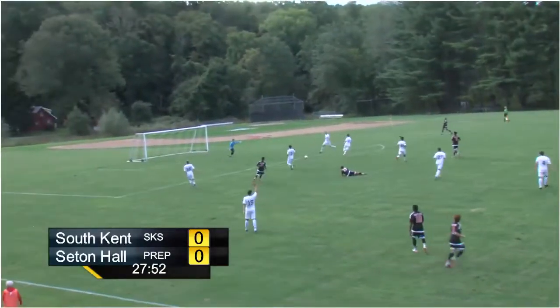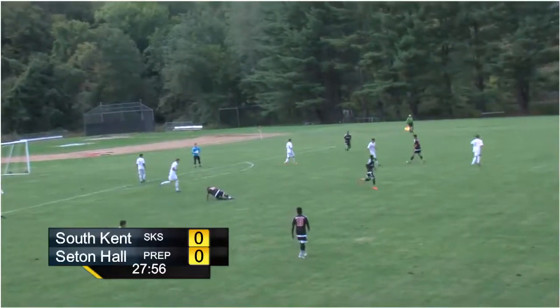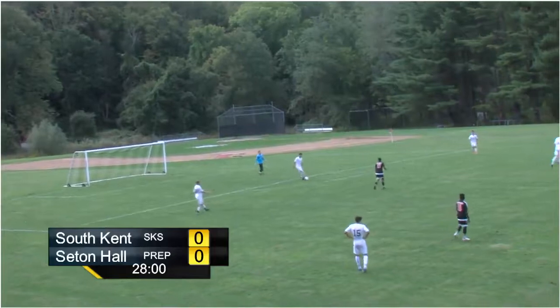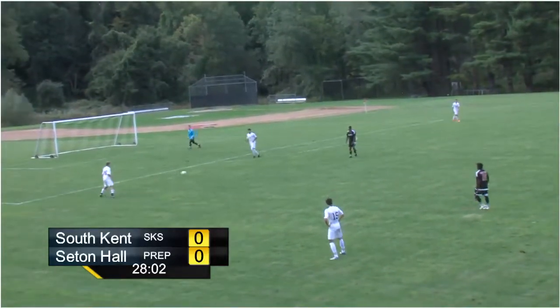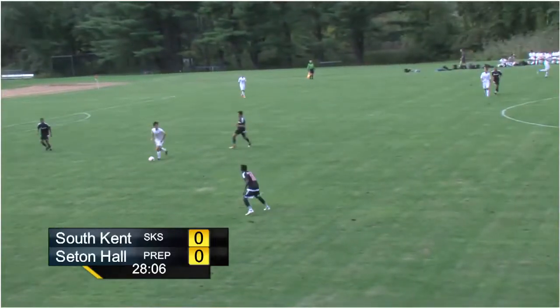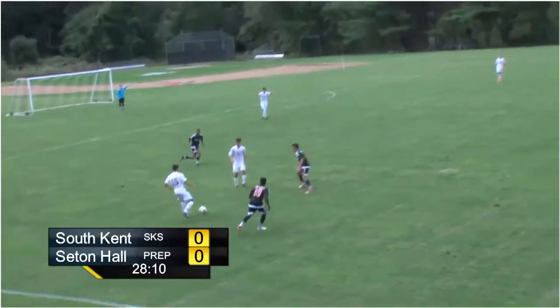Oh, Bean gets tripped up. No foul. Yeah, the referee doesn't see anything. One can say it's a makeup call. Another one can say it's a missed call. Either way, we play on.